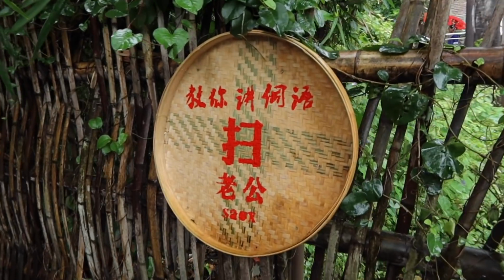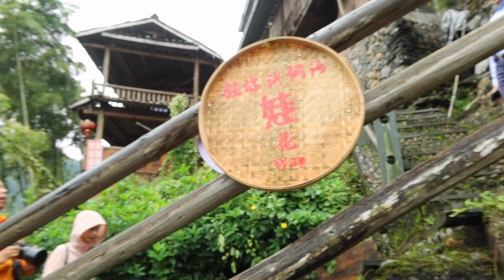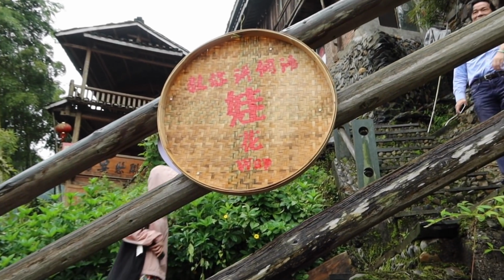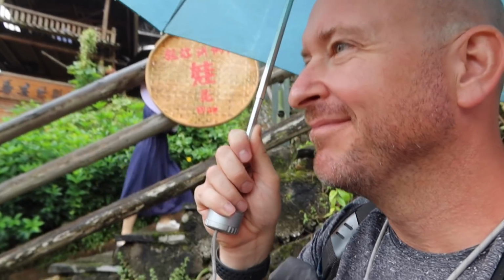You see these signs? They tell you how to speak Dong language. Husband means Sao. It's nice to see cultural activities retained. They've got all sorts of things around that teach you the local Dong language. What about this? Is that a pea? Wop? Flower. Wop. That's an Italian, isn't it?